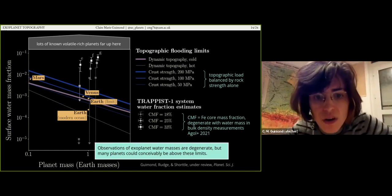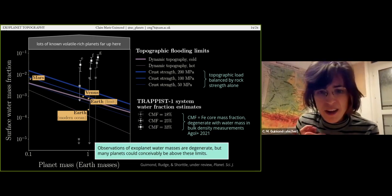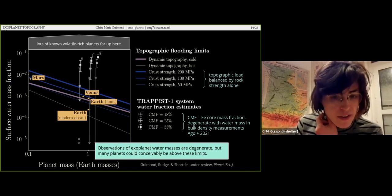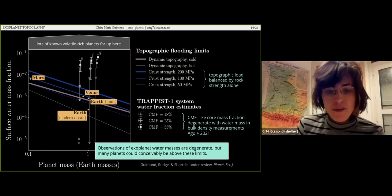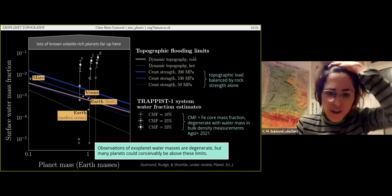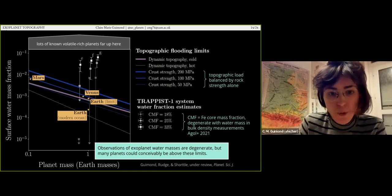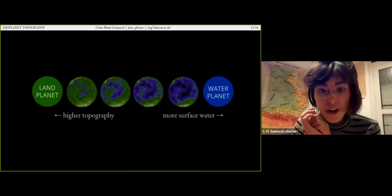And from what we know at this point, it seems like these volatile-rich planets are fairly common, or at least findable. And I think the takeaway from this figure is that you only need a few tenths of a weight percent of water for the Earth mass regime to make a water world. And then sub-Earth mass planets will be the most likely to not be water worlds. We already kind of knew this or could intuit this, but this has been my start at approaching this limit with some quantifiable geophysics. So that's the topography story.